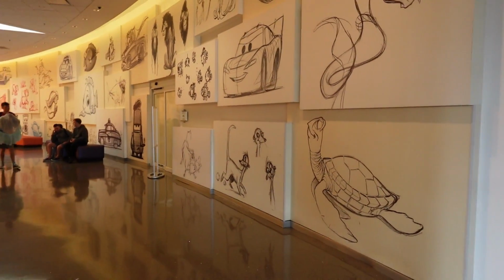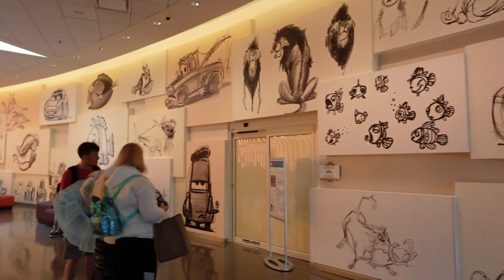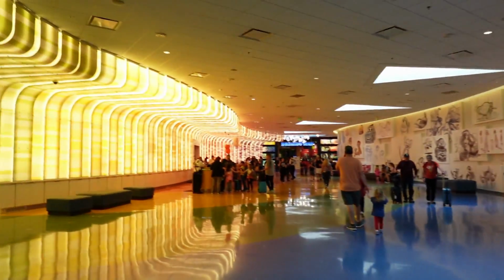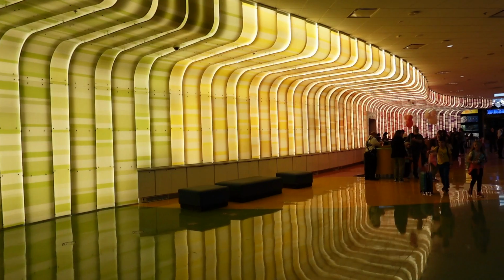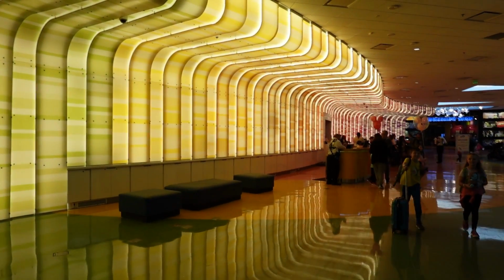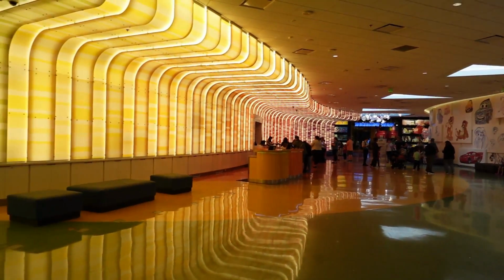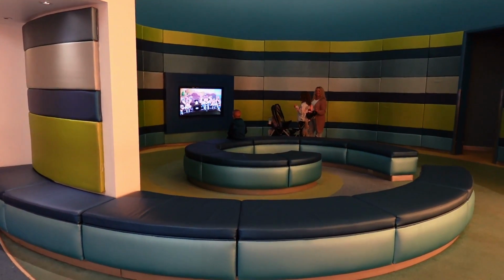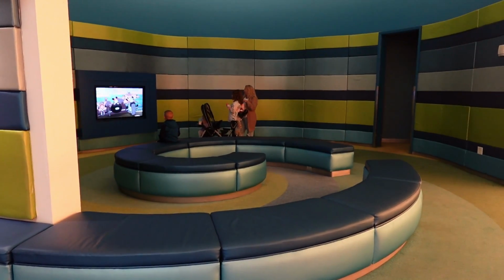As you enter the Art of Animation lobby, you are greeted with huge sketches of all the movies that are represented here: Cars, Nemo, Lion King, and Ariel. And then off to your left is your check-in area. You'll notice these bright, vibrant colors are meant to look like paint swatches, going with the theme of art and animation. And just like most of the lobbies in all of the Disney resorts, there is a children's area where they can sit and watch a movie while you're waiting for your room to be ready, or sadly, waiting for your transportation to take you back to the airport.